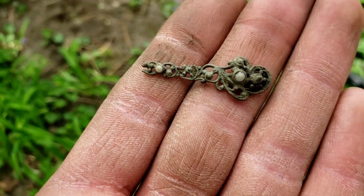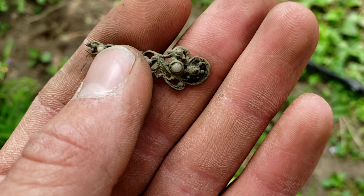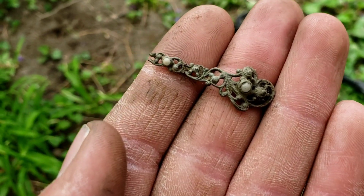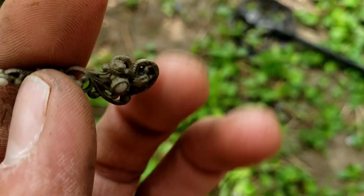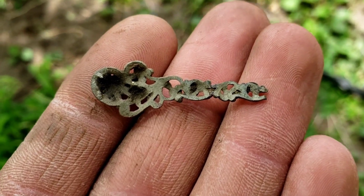So Tom's just got a really, really cool piece here. We're not sure what it is, but it's some sort of jewelry probably. It's got some pearls inlaid in it. Lots of fancy. It's brass. But that is an awesome find. Let's see if we get something else.